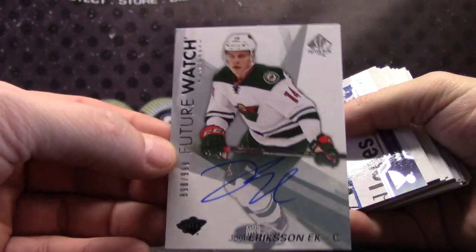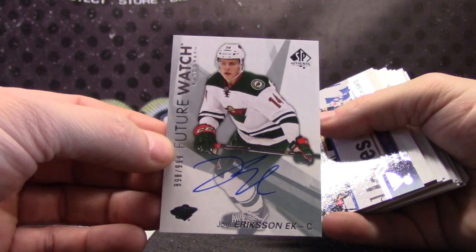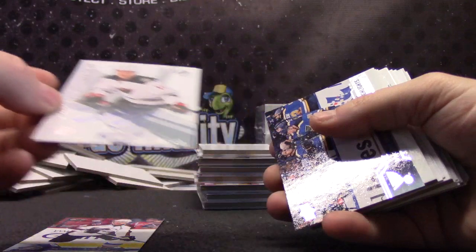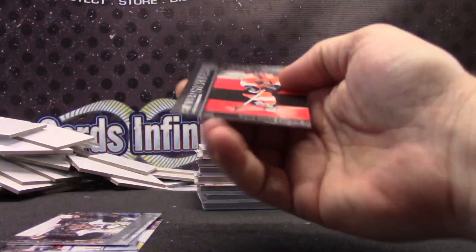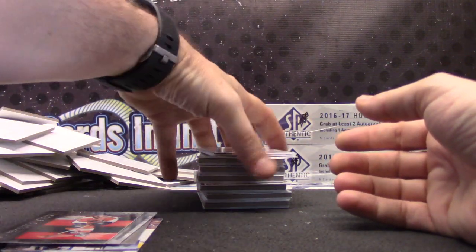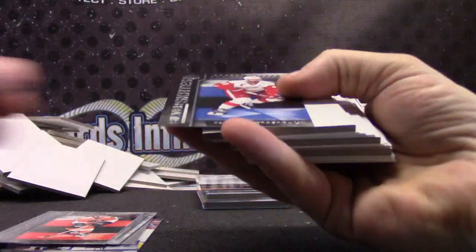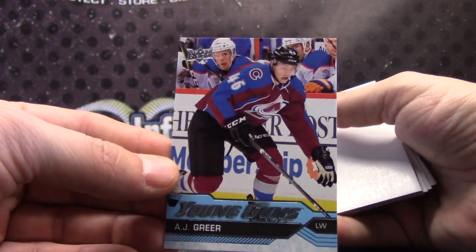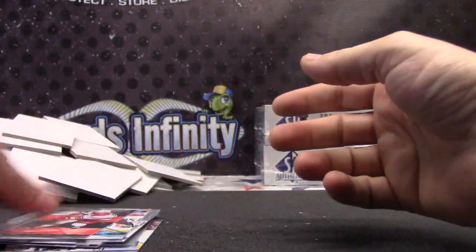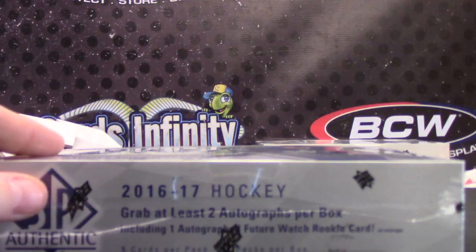Now, blew by another one. This is 3 in this one. Joel Eriksson Ek. Here, that one's $9.99. I think this one had 3 in it. Dylan Larkin, Moments for the Penguins, and Travis Konecny. Zetterberg, Rangers, Tim Schaller. Get any Young Guns in this one? Oh, speak of the devil. AJ Greer, Howell's brother. Round 7. The Joel Eriksson Ek's a big one. The $9.99.